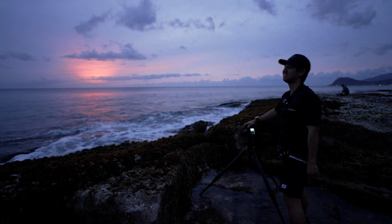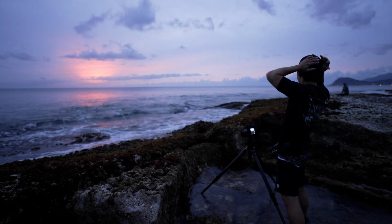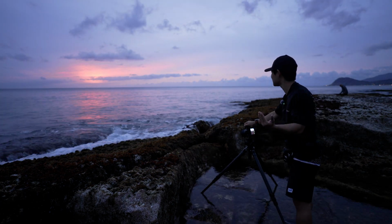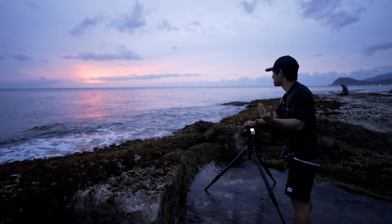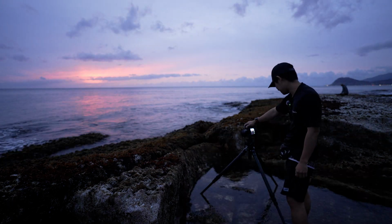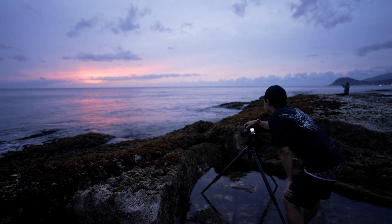Ah, junk. This is so frustrating. I just need one. See, our cove of consistency failed us once again. It failed to be consistent. 1/5 of a second, F16. Maybe I should stop down.